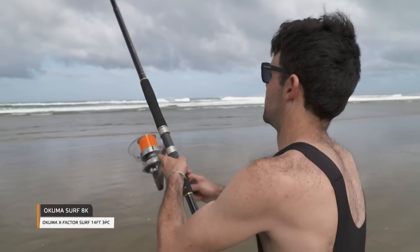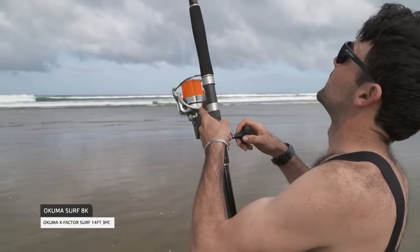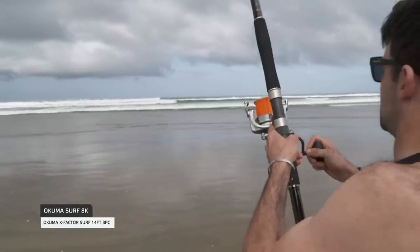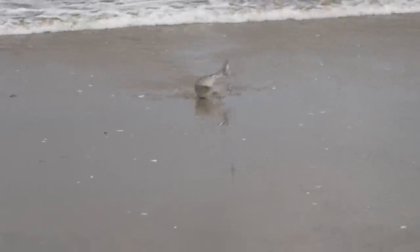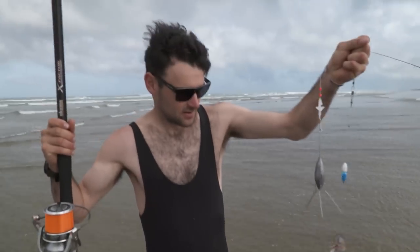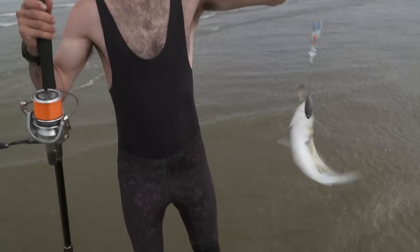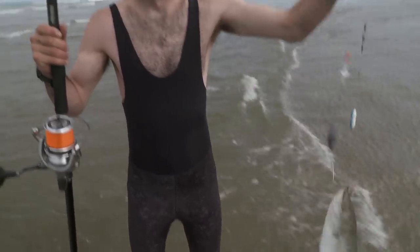I might have a little kahawai on here. It's generally the first time fishing here. Oh, that's all right, that's a result. Not bad for the first cast, just getting into my wetsuit to get a little bit further. That's a nice little kahawai. He's neat. Probably pop him in the bin and he'll either make for some good tucker or some good bait. All good.